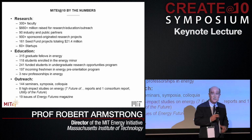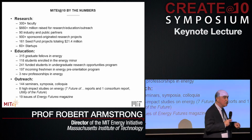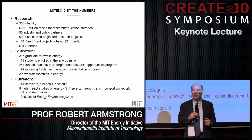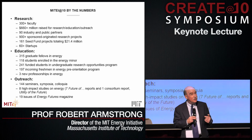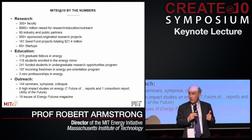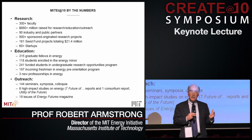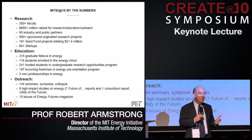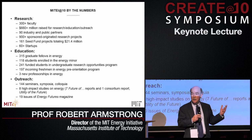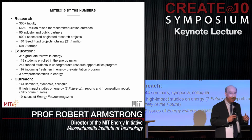We've brought in better than $660 million so far in funding the initiative. Most of our support is industrial support. I should say that from the outset, our thesis was we should partner with industry closely because we felt that industry was important for helping us understand what the high impact problems would be, which ones would make the biggest difference in the marketplace. And secondly, given the scale of the energy system, industry is essential for commercializing and scaling up these technologies to impact our global energy system. So industry's been a key partner for us from the outset.